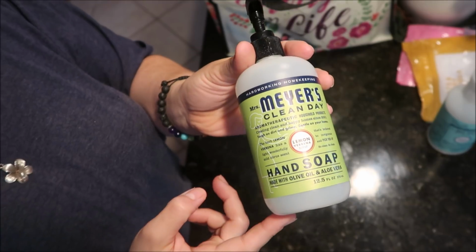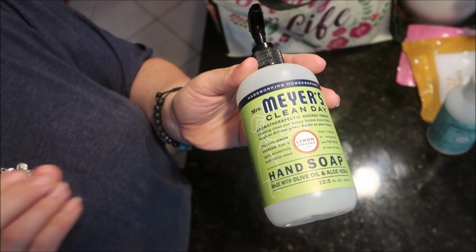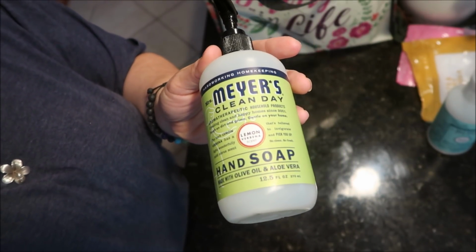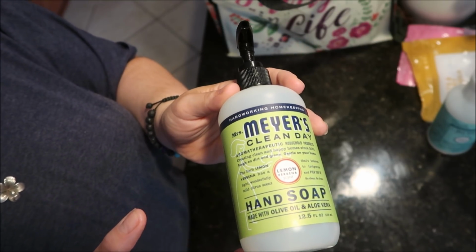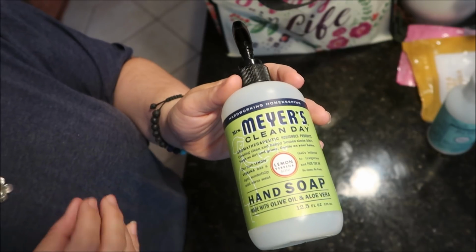All right, so this is one of the Mrs. Meyer's things that I do not really like. I'm not a huge fan of their hand soap. I just don't feel like it lathers well, and I'm all about it lathering in order to make it clean.